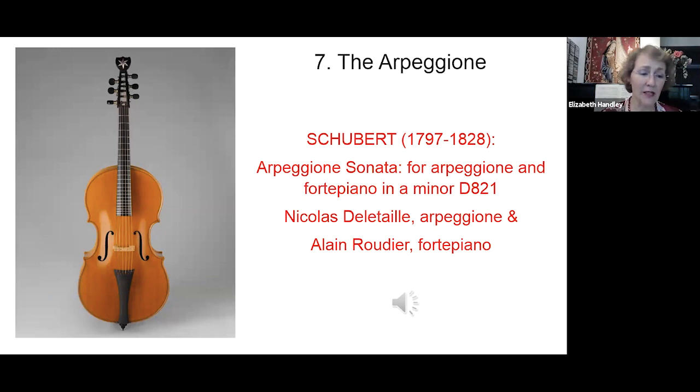Our next instrument is the arpeggione, which looks similar to a bass viol, is bowed like a cello, has six strings. The cello and violin family have four strings, and it's tuned like a guitar, as you can see from the pegs. The only piece I know of specifically for the arpeggione is by Franz Schubert, one of the German composers from the Romantic era.